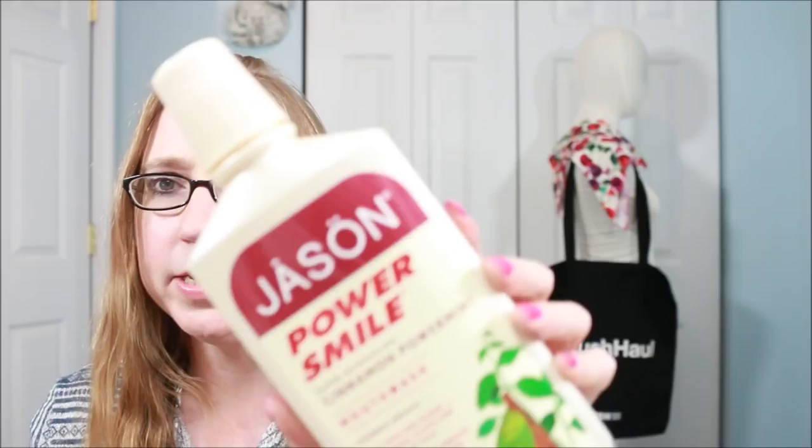I got a Jisson Power Smile Cinnamon Power Mint Mouthwash. It's sealed, but I can kind of smell the cinnamon from it.